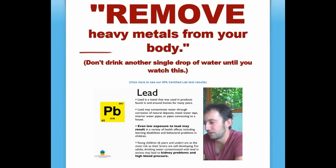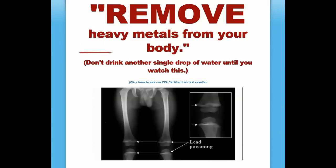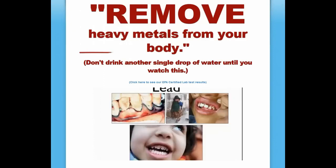Young children 6 years and under are at the most risk, as their brains are still developing. For adults, drinking water contaminated with lead in excess may lead to kidney problems and high blood pressure. Here's a picture of lead poisoning in the bones and teeth.